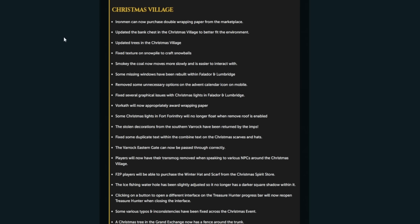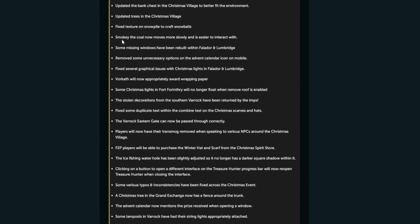Updated bank chests in the Christmas Village to better fit the environment. Update the trees, fix textures. Smokey the Coal now moves more slowly. Some missing windows have been rebuilt. Actually, the Smokey the Coal, hell yes, good. This thing was so hard to click, bro.